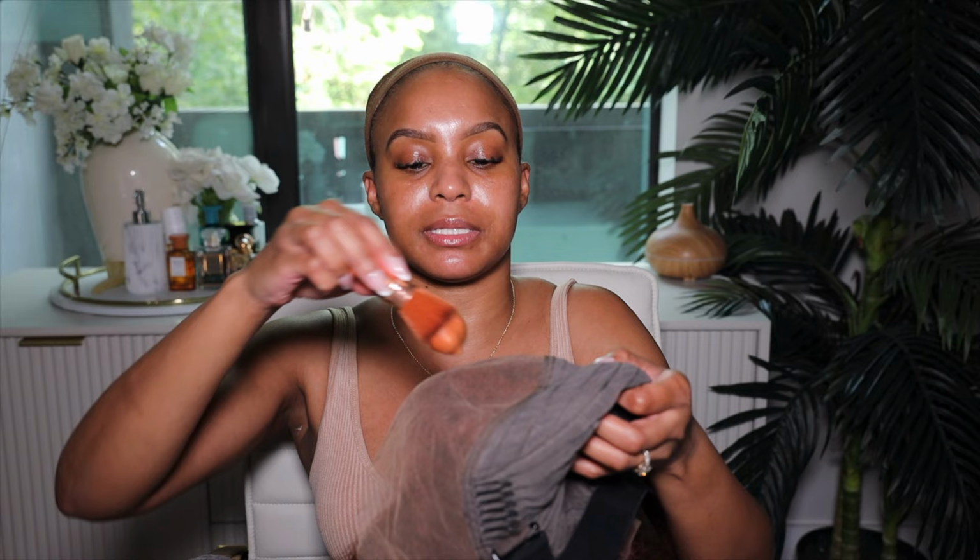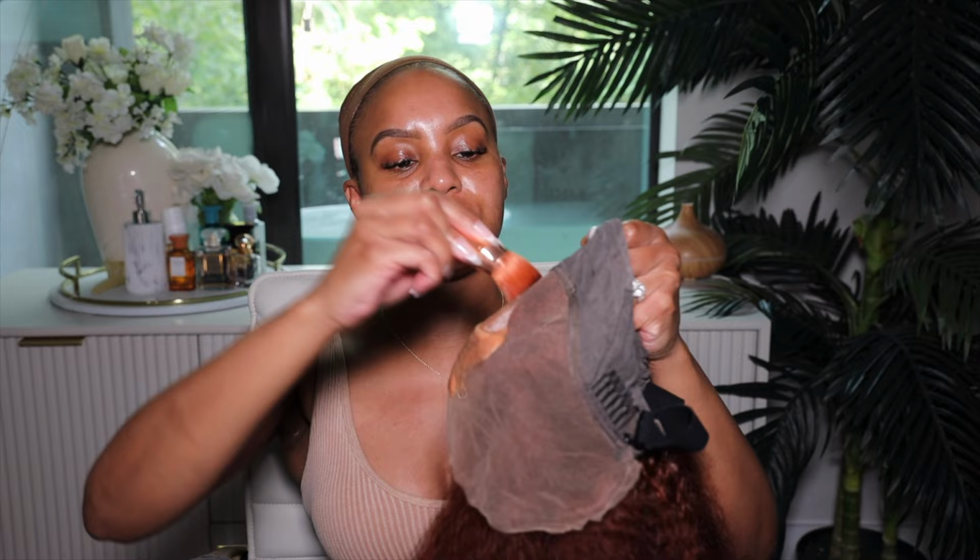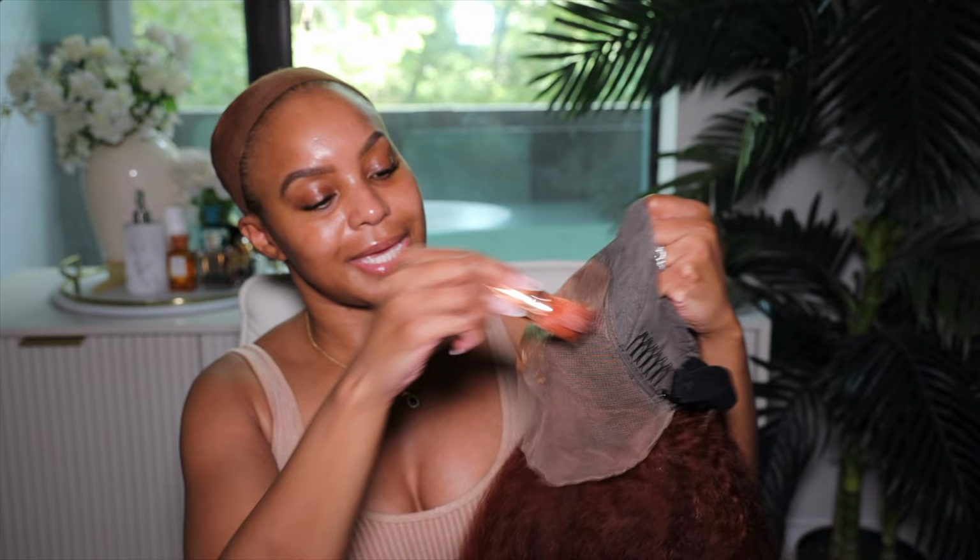Ooh, look how cute that is. And then I'm just going to apply it to the lace. Now you can apply it to the lace afterwards, but that's too much work. I'm just gonna apply it to the lace before and just swirl it around. And the color doesn't process until you add heat. So add one more pump, two more pumps.